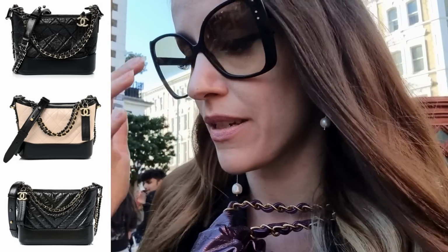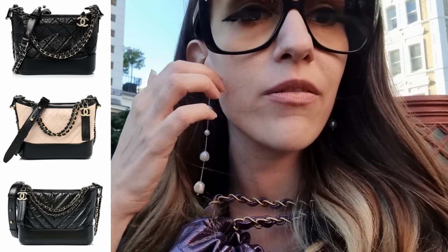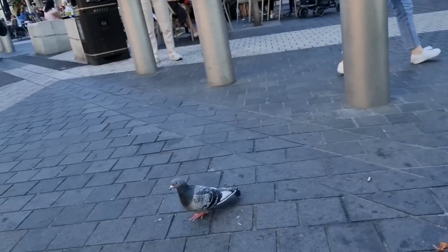I don't understand, maybe there is not enough demand for Chanel to keep that bag in their classic range. I mean, I have a Boy bag, I have a Gabrielle myself, a medium size. I like both of them, but I feel like the Boy bag is a lot more dated. It looks a lot more dated than the Gabrielle.